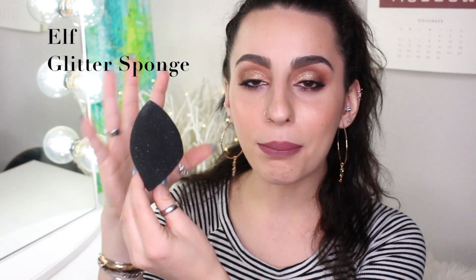This next sponge I've been using a lot longer and I love it so much. I really want to go and buy more of them, but it only comes in a set, which sucks. This is from Elf Cosmetics, by the way. I didn't even talk about it. It's a black little beauty sponge with glitter in it. It has glitter in it, which doesn't make it feel gritty on your skin, so don't worry, and it doesn't fall out and leave glitter on your face either.